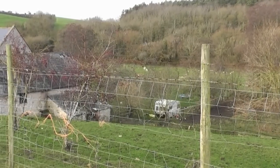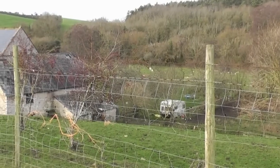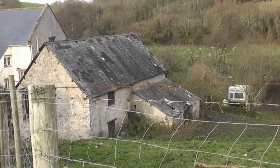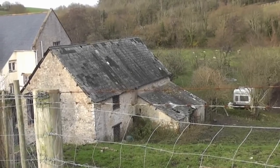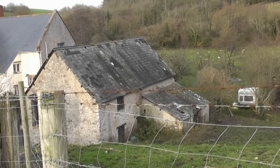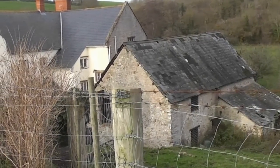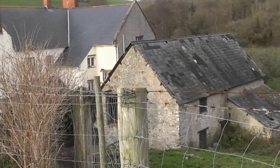Yeah, I think normally the caravans that park in that field are a bit more modern than that one. Wonder if they are making use of that old caravan as a bird refuge? I don't know. See, the actual farmhouse is in much better condition than this old barn building here.